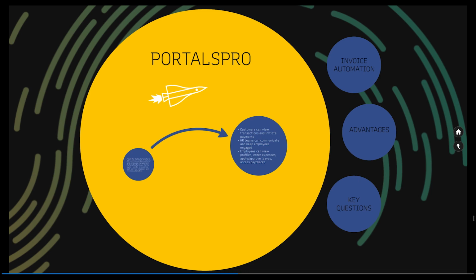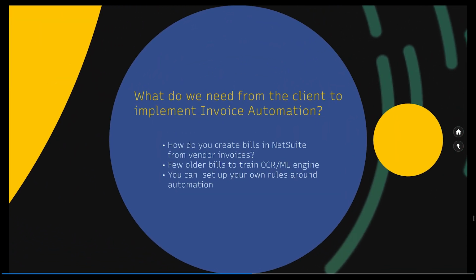Shrivanti, now say a company approaches us to implement invoice automation for their NetSuite account. What would we need from them for that? Yeah, so all we need to know is the way that company currently creates bills in NetSuite from invoices that are received from their vendors and a few past bills to train our OCR engine. And those customers will also have the ability to set up their own rules around automation per vendor, like which expense account to be used, which default item to be used for that vendor, and all those settings can be done by the clients themselves, or we can help, of course.